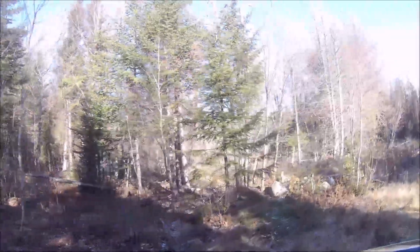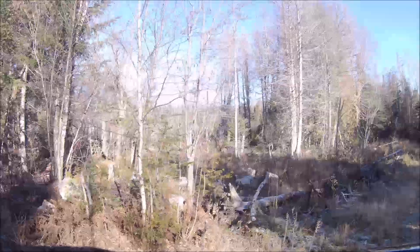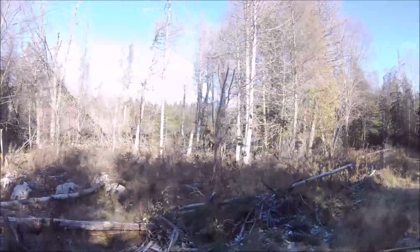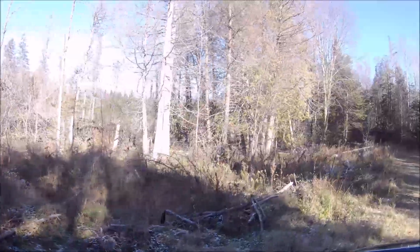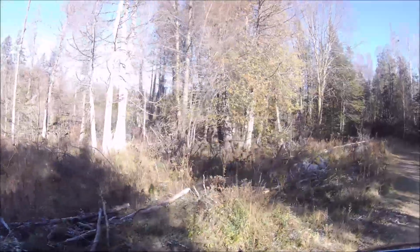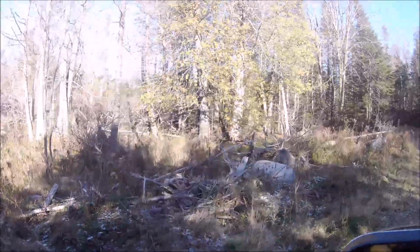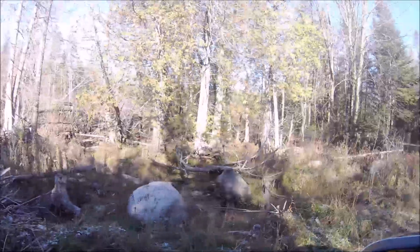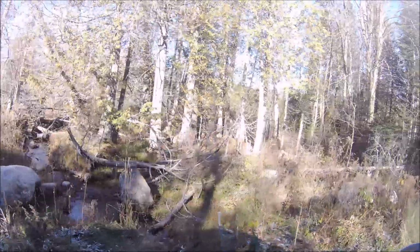So hopefully, with the last few dollars we spent on the house, the garage we can heat up a little better. There we go. Let's have a look-see. Still lots of water coming through yet.